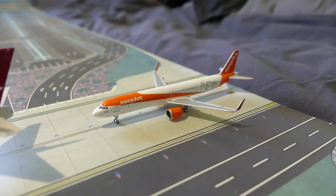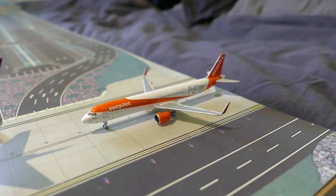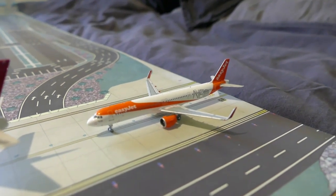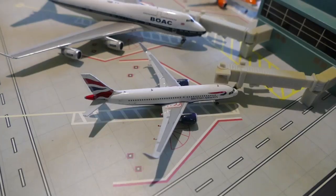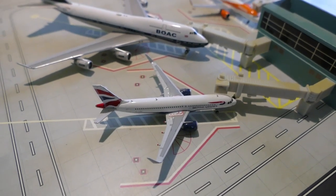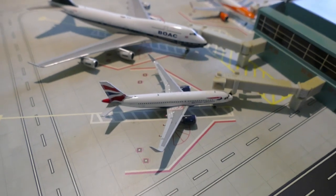Next up, we've got this EasyJet A321neo, and he is off to Dalaman from Gatwick as U28845. Next up, we've got this British Airways A320neo, and he's off to Larnaca as BA660.